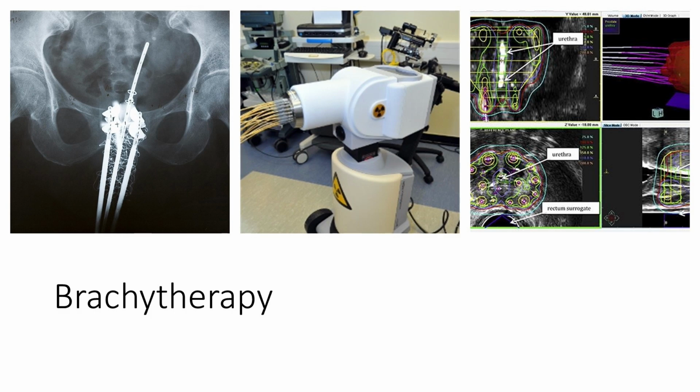And as you can see on the far right of the slide, brachytherapy plans are very similar to external beam plans, in that you need to work out precisely where the radiation dose is being delivered to ensure that you're minimizing the radiation dose to normal structures. So this plan is for a prostate, and is trying to ensure we minimize the dose to both the rectum and the urethra, which travels straight through the prostate gland. Next slide, please.